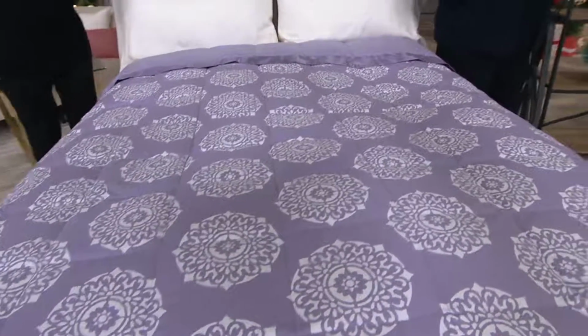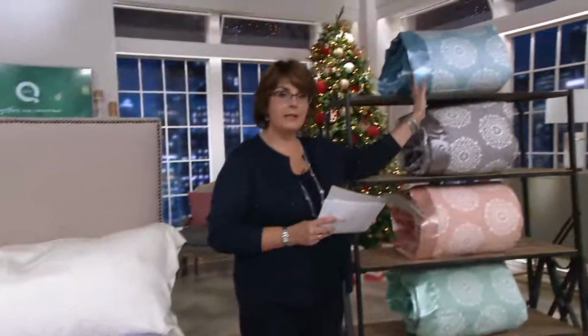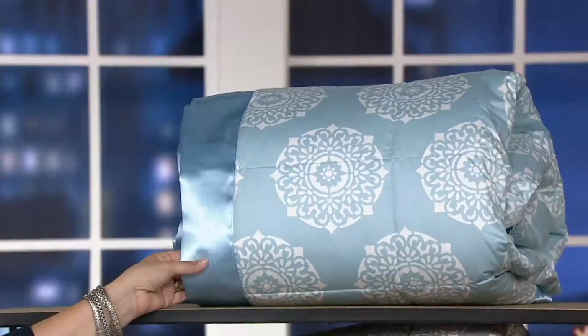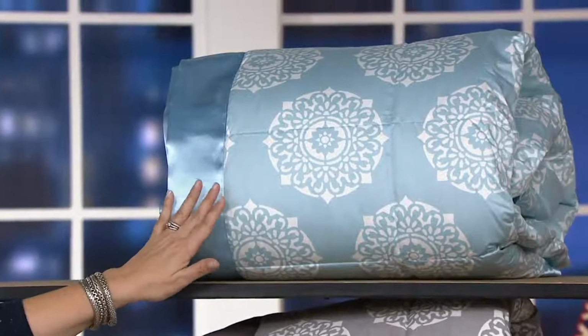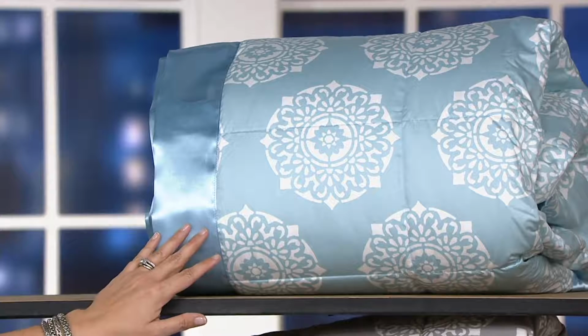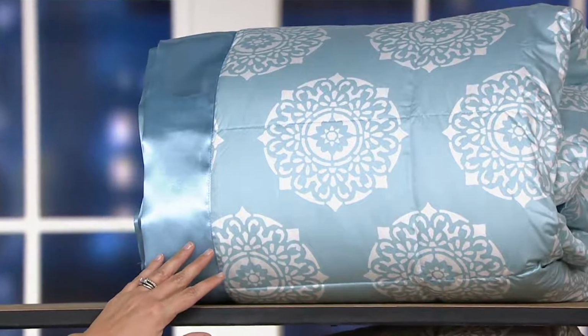Let me show you the other colors. We have them on display over here, everybody. You've got that beautiful blue. And this is the one, is this the one that we're calling? Yeah, this is your blue. And it's almost like a robin's egg blue. Yes, definitely. Like I would say the Tiffany box blue. Oh, I like that better. Let's call it that. And remember, they're all reversible to a solid.